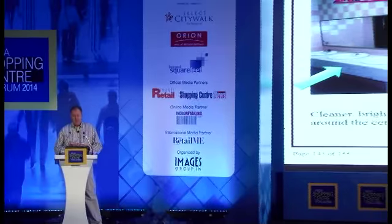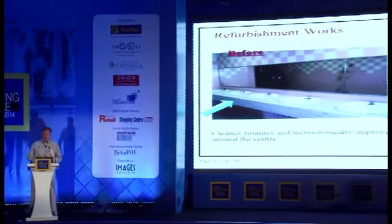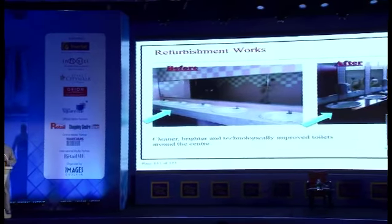Toilets. We became obsessed with our toilets. In Malaysia, they're disgusting. We found out from our market research that if the customer wanted to go to the toilet, they left and went home. So we actually did this well ahead of the refurbishment. But even within that, we looked at the energy saving features that we could provide. We looked at the lux level. We looked at having scents in there so it smelled nice.